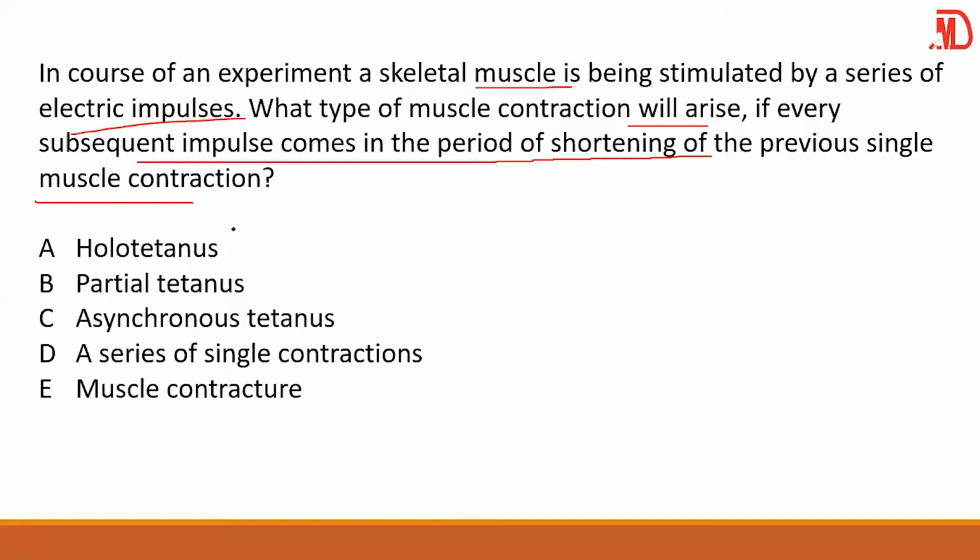This kind of question is kind of complicated. So this one, maybe you're thinking of a period of relaxation. But they're saying that every subsequent impulse comes in the period of shortening of the previous single muscle contraction. What it means is that there's not even relaxation present.